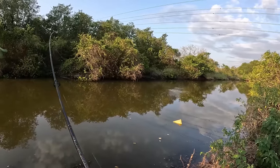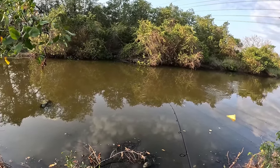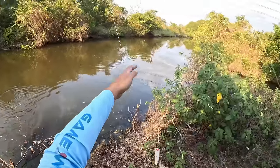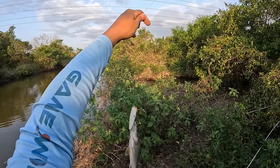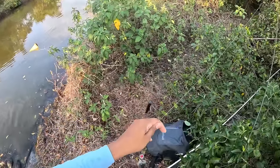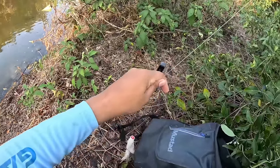Fish on! Fish on! On the popper! On the popper! A little micro fish! It's a snook, you see? I knew the water was looking snooky. Top water fishing is the most fun, guys. It is the most fun. Look at this little snook take this big popper on the way.